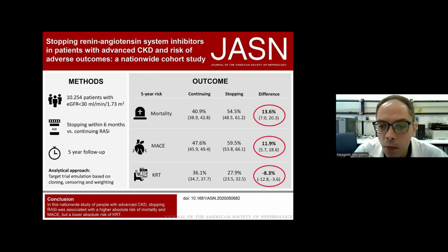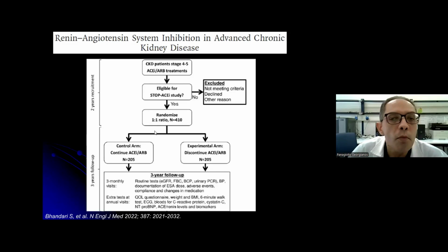We all know that observational studies cannot demonstrate direct cause and effect risk associations. So we have more direct evidence from a recently published randomized control trial, the STOP ACE trial, that was published in New England Journal of Medicine in 2022. In this open-label RCT, 411 patients with advanced and progressive chronic kidney disease, eGFR below 30, were randomized either to continue or to discontinue RAS inhibitor therapy.